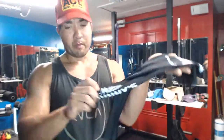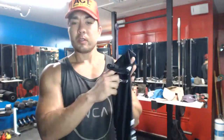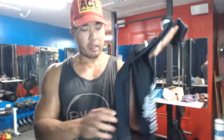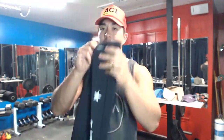So that's pretty good. Now Mellow Johnny stuff is known for having an almost cursive type script with that Mellow right there. The Johnny's is a normal kind of font. And they always put a lot of stars on their stuff. So if you ever find Mellow Johnny's jerseys, you're likely going to find a star. And this exact script right here, where the Mellow is sort of cursive and the Johnny's is a normal kind of thing. All right, so there we go.